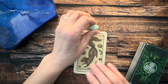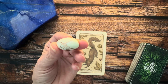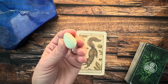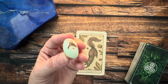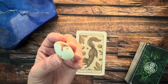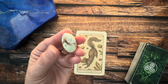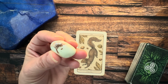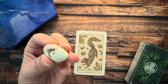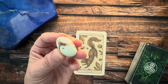Hello, reading number 2. You chose the lemon chrysoprase, which is a very uplifting, light-hearted, joyful, optimistic stone. It carries the frequency of lightness, childlike joy, emotional uplift. It helps dissolve pessimism, fear, self-doubt. It awakens the inner child who believes again in magic, possibility, and play. It reminds you you are allowed to feel good. You are safe to be light.